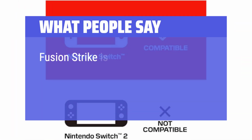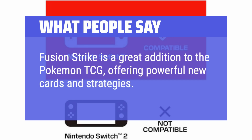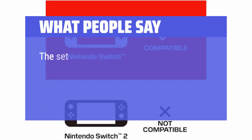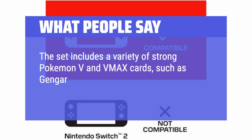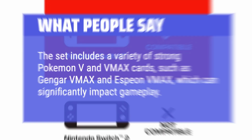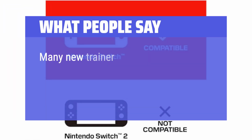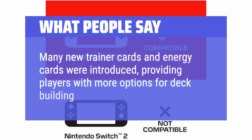What people say. Fusion Strike is a great addition to the Pokemon TCG, offering powerful new cards and strategies. The set includes a variety of strong Pokemon V and VMAX cards, such as Gengar VMAX and Espeon VMAX, which can significantly impact gameplay. Many new trainer cards and energy cards were introduced, providing players with more options for deck building and customization.